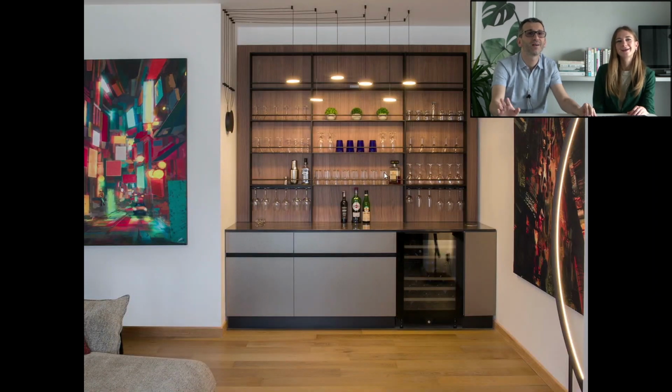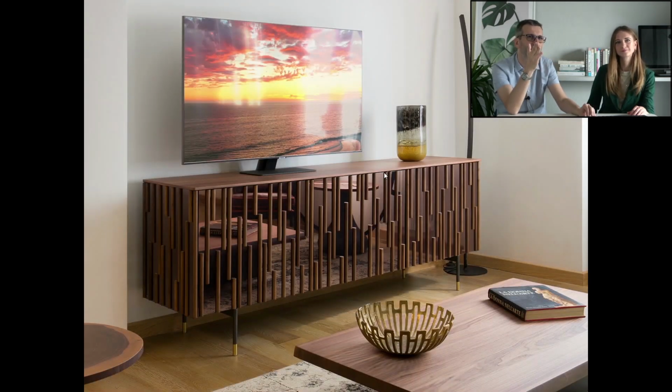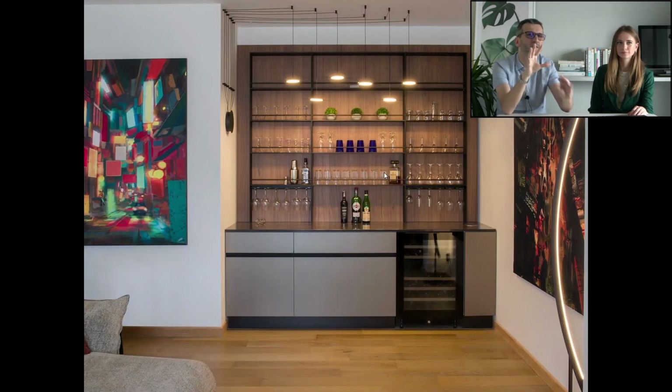Here is the bar solution. This cabinet can of course be customized, but it's a standard item which you can find in the catalog. This is a custom solution because you start from a kitchen collection. Here you have a 60 centimeter base, 90 centimeters, and the fridge, the wine fridge.